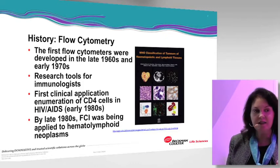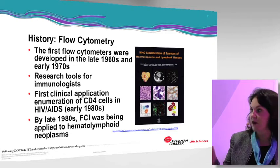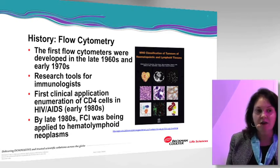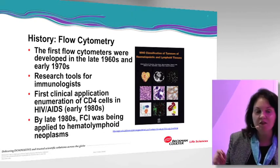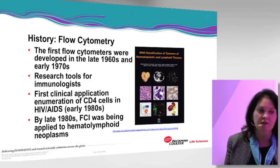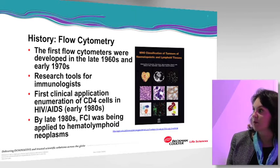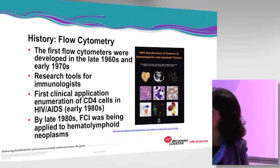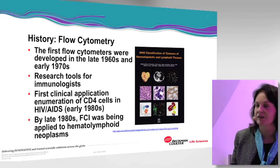So by the late 1980s, which is when my career began, flow cytometric immunophenotyping was being applied to hematolymphoid neoplasms. You can see here the most recent published edition of the WHO classification for leukemias and lymphomas, or hematolymphoid neoplasms. There's actually a dot plot on the cover of the book, which we were really excited to see when it first came out.